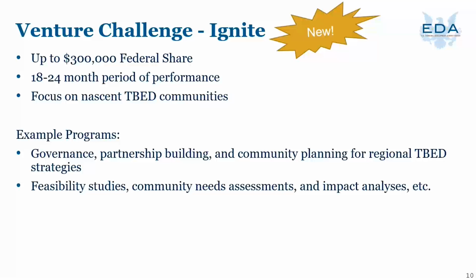And it's really designed to focus on nascent TBED communities, so communities that may be newer to TBED and don't have a fully comprehensive, mature TBED strategy yet. For those communities that are really looking to kickstart their community's TBED strategies, this may be the program for you. So some activities you may consider under this include governance, partnership building, community planning for regional TBED strategies, feasibility studies, community needs assessment, impact analyses, and really focusing on building those partnerships to get a comprehensive strategy off the ground and start implementing.